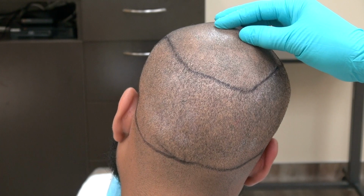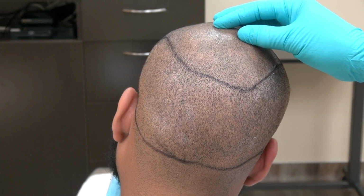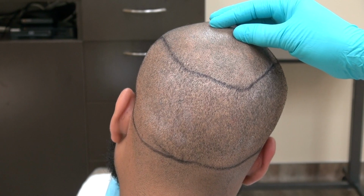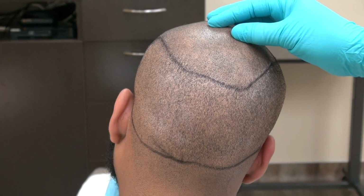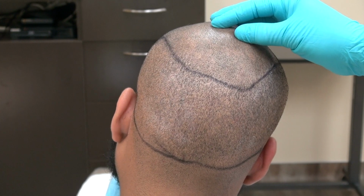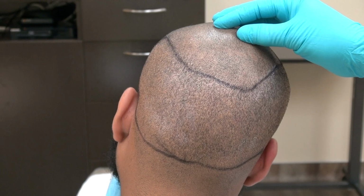And then the other benefit of the FUT or FUSS is the growth rate is better than the FUE. Again, not much. Both of them have excellent result, and I will produce good result whether FUE or FUT for the client. But if you compare my FUT to my FUE, it's 5 to 10% more density.